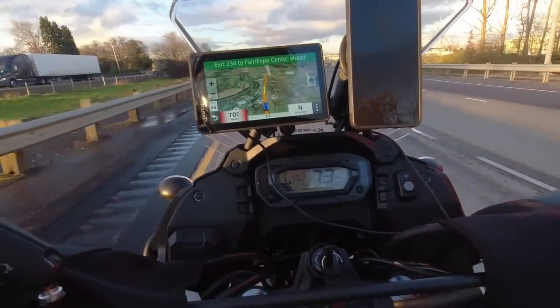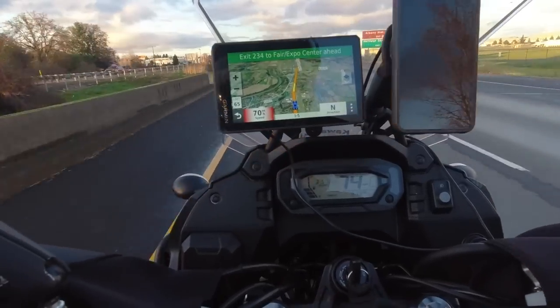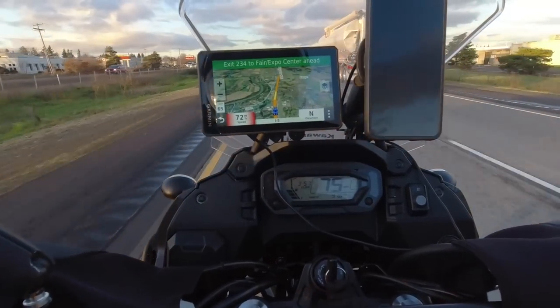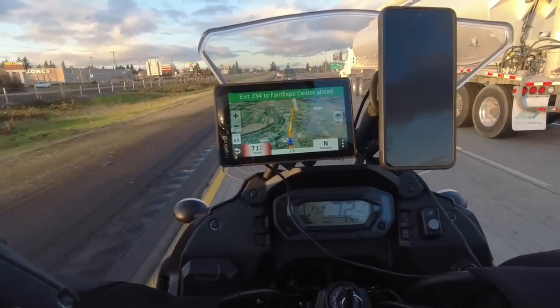Riding on the highway in a KLR is the means to an end. It's not the end. You don't buy a KLR to ride it on the highway, but you can ride it on the highway to get to where you're going. No tachometer, which sucks, but again, it's a budget bike, so what do you expect?